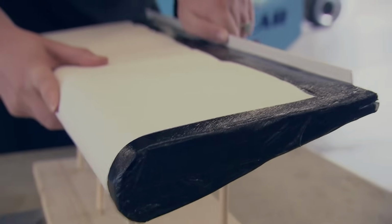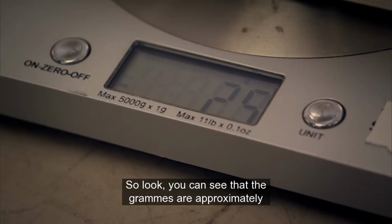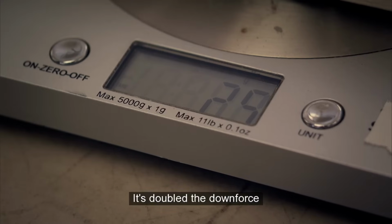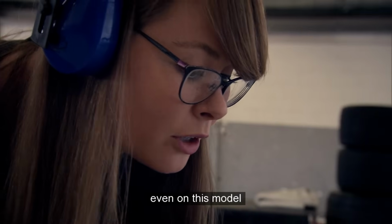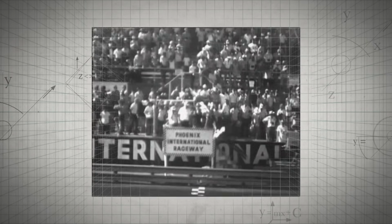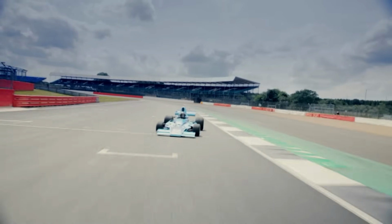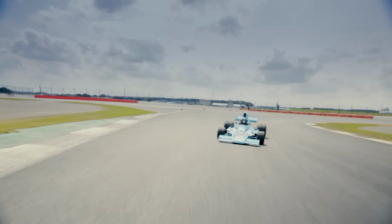But when a flap is added, the difference is remarkable. So look, you can see the grams are approximately twice what they were without the Gurney flap. It's doubled the downforce. The power of the Gurney flap has massive impact, even on this model. Gurney's newly improved Eagle claimed 7 pole positions and won an impressive 4 IndyCar races. At places like this, where there's such competition in race car driving, they're pushing vehicles to the limits and pushing the physics involved in it. The impact that it had to engineering is absolutely amazing.